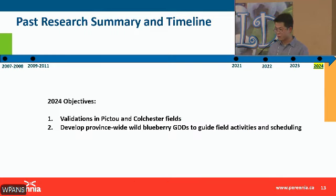Okay, in 2024, we want to continue. So we have the sites from Colchester and Cumberland, and people complained, why don't you come to Pictou or other locations? So we now have 2 sites in Pictou, and we continue to have Colchester sites 3 years in a row, because we want to compare not just the locations, but also years in a row and seasons in a row, how things are changing and how our berry development is changing over a few years of time.